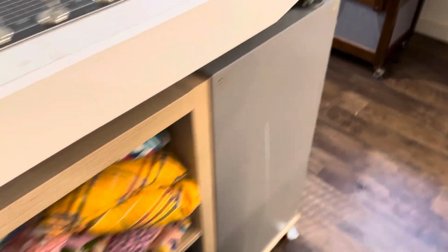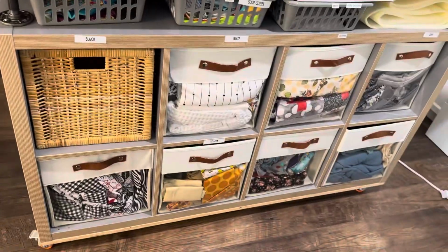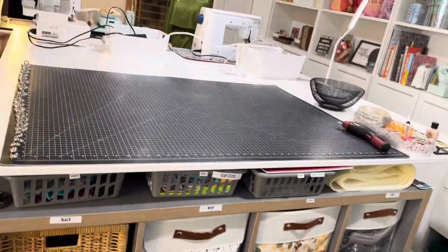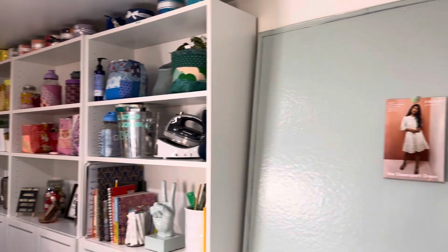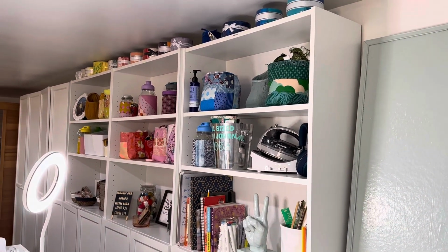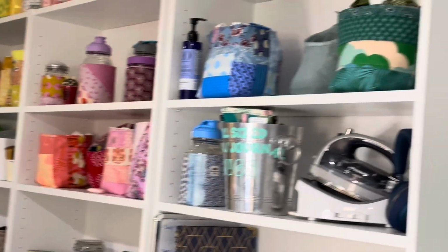Got my flannels. Everything has its own place. Cutting station. All my rulers. It's all zoned now. Storage. Got my jelly rolls up top.